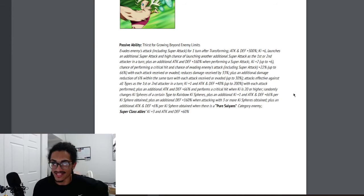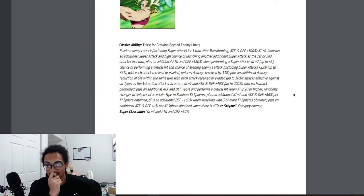Beautiful design, bro. And she gets unrestricted 33% damage reduction. Okay. And she gets an additional 60% damage reduction, up to 30% with each attack received or dodged, within the same turn. Put that on there. All right, so she is also effective against all types as the first or second attacker in the turn. Obviously great. And she gets one key and 40% attack and defense, up to 200%, with each attack performed. Bro, she's going to be doing ridiculous damage as well as being a crazy defensive unit.